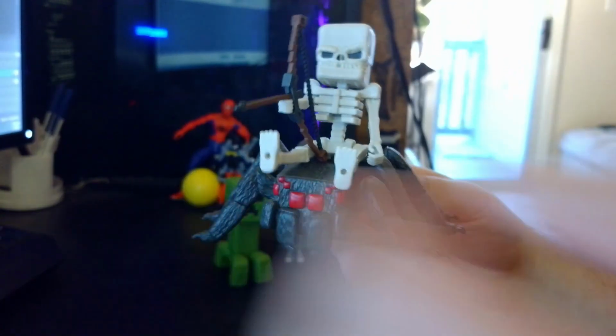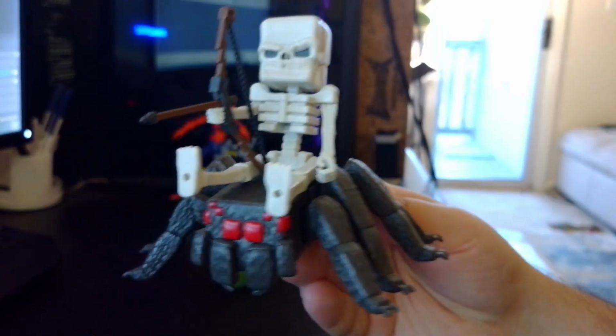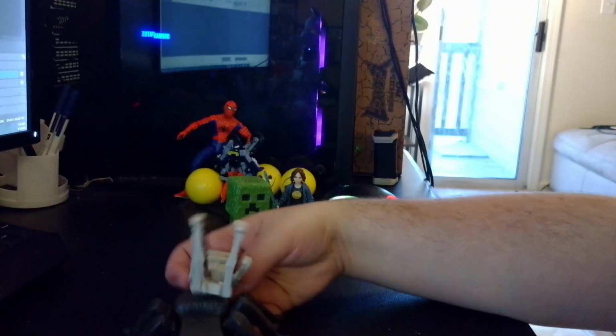Here is our spider jockey toy, kind of. And yeah, there he is. He looks pretty cool. But yeah, this is awesome.